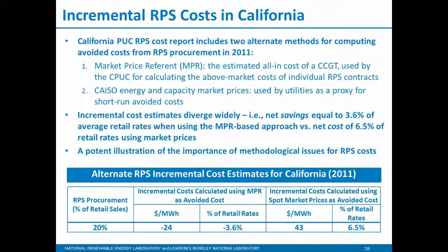In this case, the issue is that the RPS cost reports that the California PUC publishes include estimates of gross RPS procurement costs and then provide 2 alternate estimates of avoided costs. One of those avoided cost estimates is based on something called the market price referent, or MPR, and this is basically a proxy for the all-in price of a combined cycle plant. And then the other avoided cost estimate is based on numbers that the utilities provided the PUC, and those are derived from historical wholesale electricity market prices.